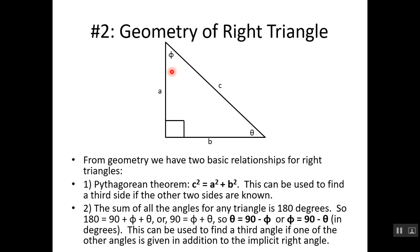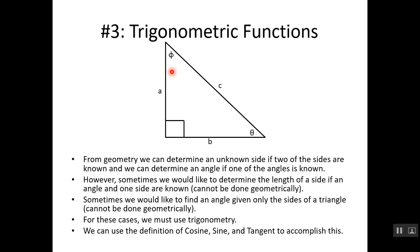But anyway, theta and phi add up to 90, right? They're complementary. So if you know theta, you can find phi. If you know phi, you can find theta, right? Okay. So we'll do examples of this in a bit, by the way. But let me go through the theory first before we start doing examples. All right, so that's a little bit of geometry which can be used for triangles.